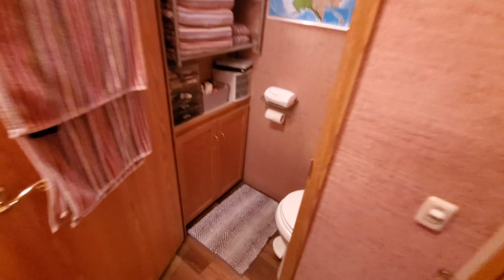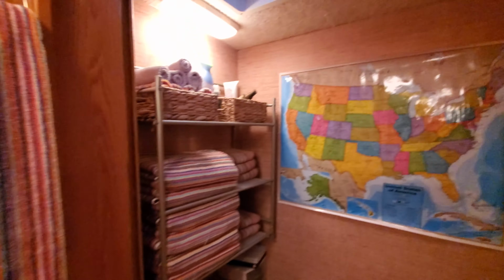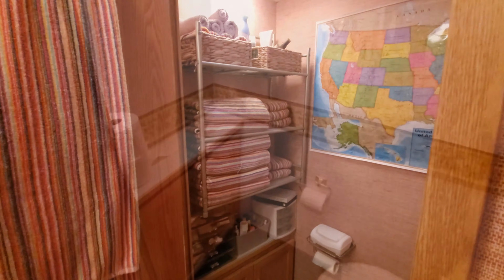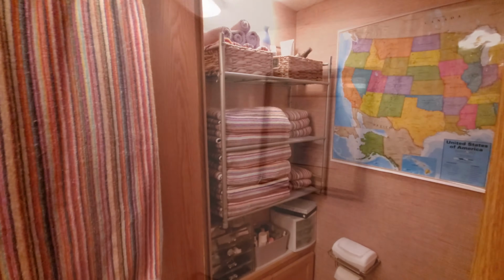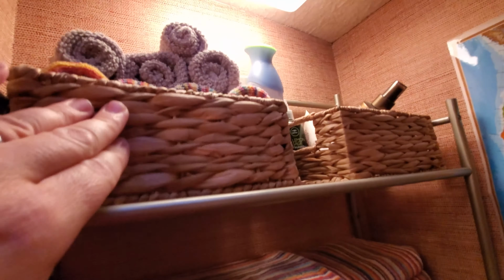In the bathroom here, I put in a brand new toilet. And, well, I stuck my map on the wall there. I put this towel rack up here. Couple of baskets on top here to hold things. And these I actually had to use zip ties to hold them in place so that they won't slide or move around whenever I'm driving.